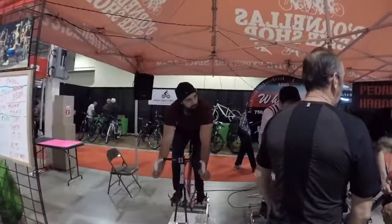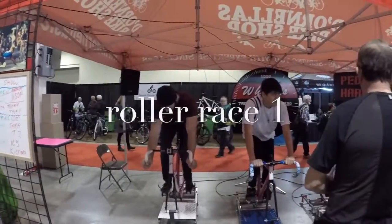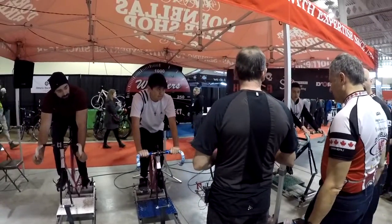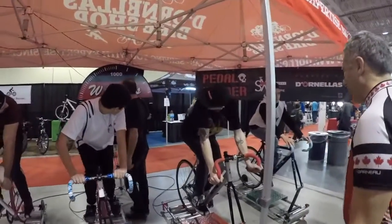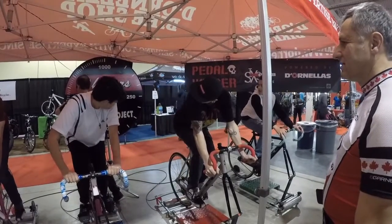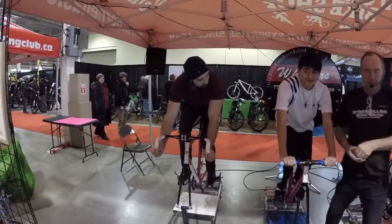Okay, here we go. We're going to get this race going. Remember, these are track bikes, so they don't stop pedaling when you do. So at the end, just let the bike slowly come down in speed. Okay, here we go. And remember, we got the final happening at 3 o'clock today. We got some great prizes up for grabs, $1,000 worth of prizes. So here we go.